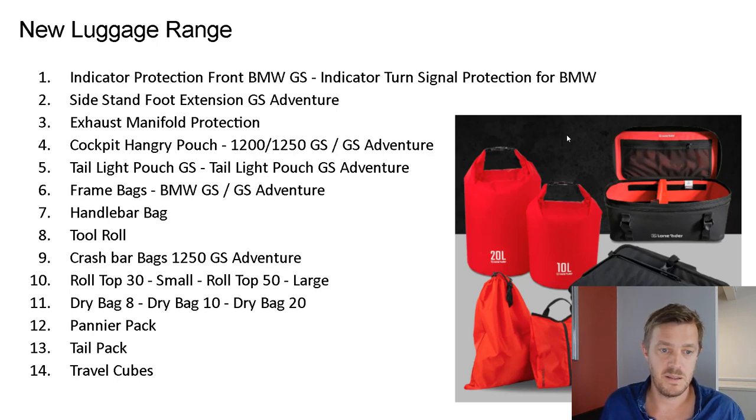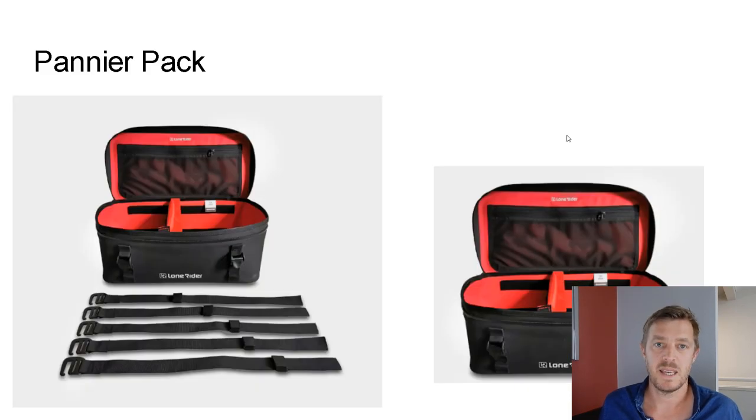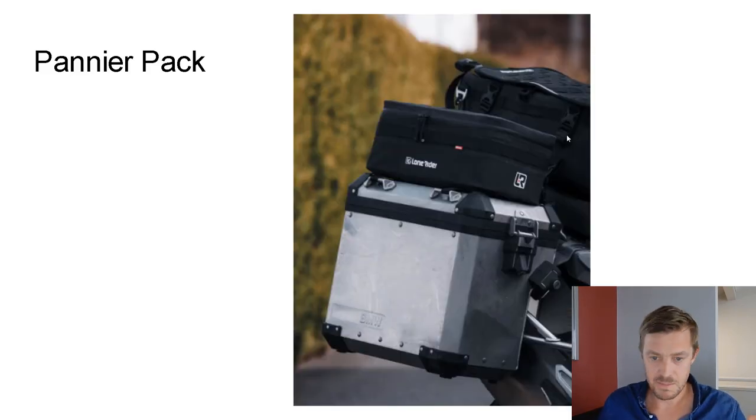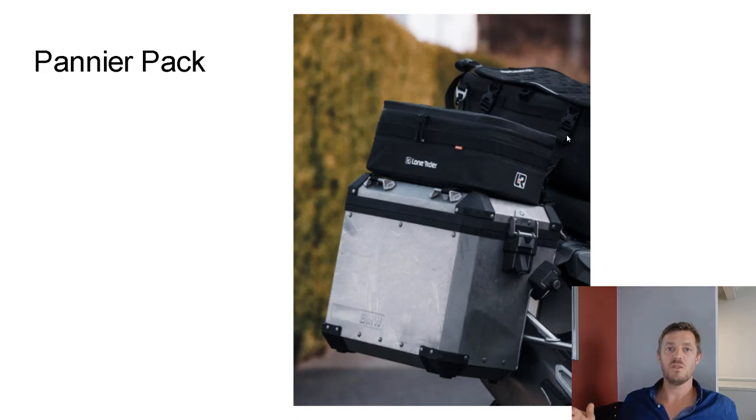So here we go. You don't have to read. You can stop the video and look at this if you want. But we're going to go through them one by one anyway. Pannier pack. This sits on top of a pannier. This is an old prototype, the one that's in the photo there. But that's the location. It sits on top of a metal pannier, or it fits on the motorbikes as well.